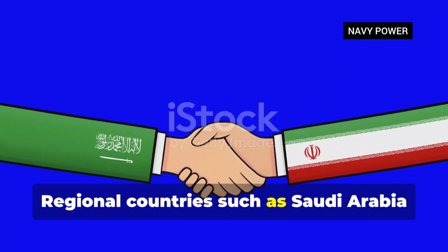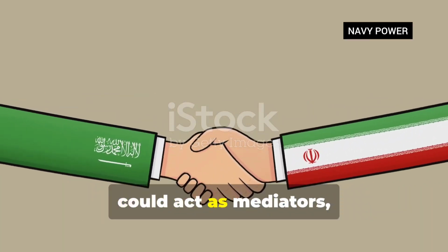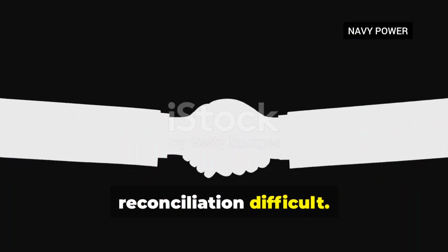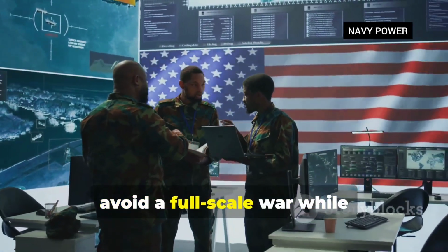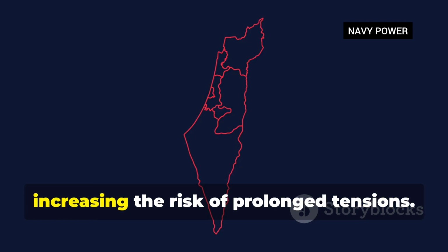Regional countries, such as Saudi Arabia and Turkey, according to Middle East Eye, could act as mediators, but conflicting interests make reconciliation difficult. The US, according to the New York Times, will urge Israel to exercise restraint to avoid a full-scale war, while simultaneously maintaining military support, increasing the risk of prolonged tensions.